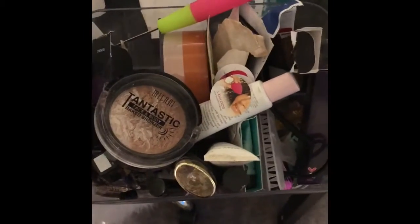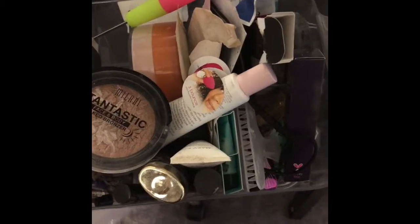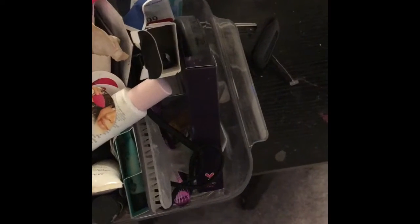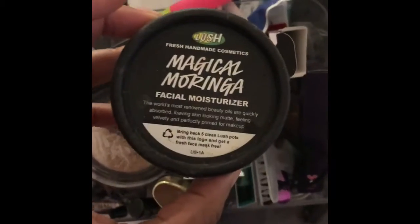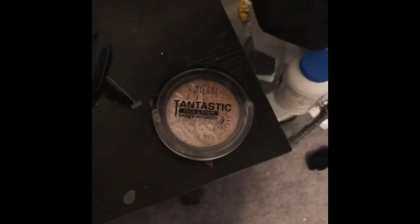All right, so here is part 2 of the project. Getting this little thing cleaned out, which shouldn't take too long. First thing that I pulled out was this. I didn't want to go ahead and keep it. Honestly, I forgot I had it. This can go. I don't remember the last time I used that.